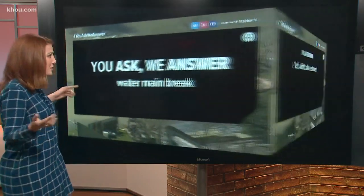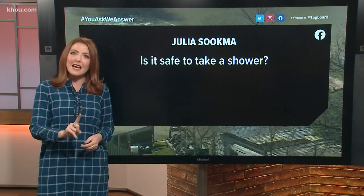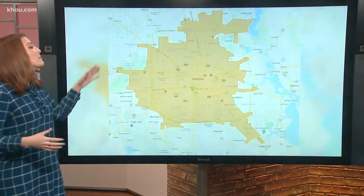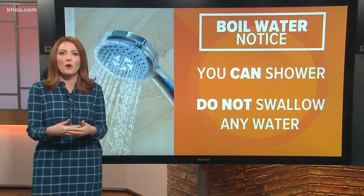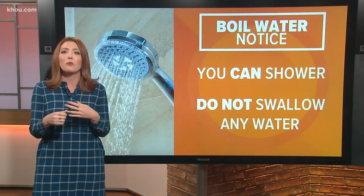I mean, priority 1 is showering, right? Julia wants to know, is it safe? That's a yes with a caveat. So she's asking because of the boil water notice that affects everyone in the highlighted area here. So yes, you can shower, but you need to be careful not to swallow any tap water. When it comes to brushing your teeth, use bottled or boiled water.